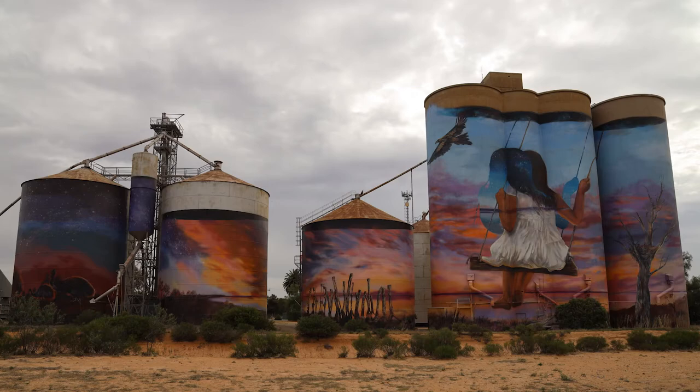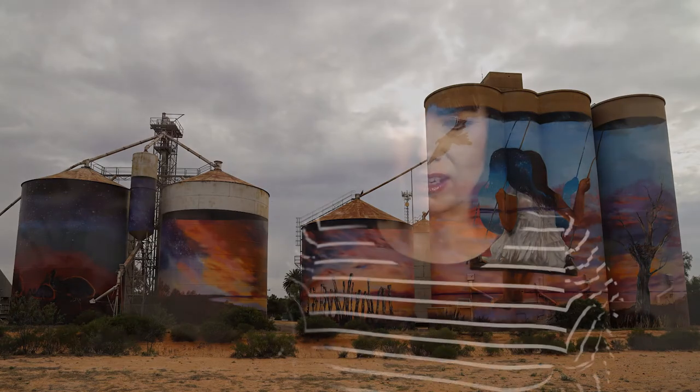It was really lovely just to stand there and take it all in and look at the detail and the emus, and it was great. So the next and the final one was at Nullawill.